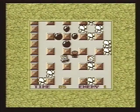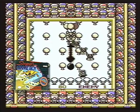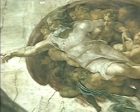And now, play your Game Boy games in color on your TV with the Super Game Boy accessory for your Super NES. The classic Renaissance artists, Michelangelo, Van Gogh, Renoir.